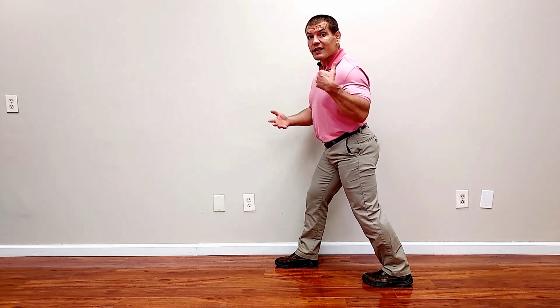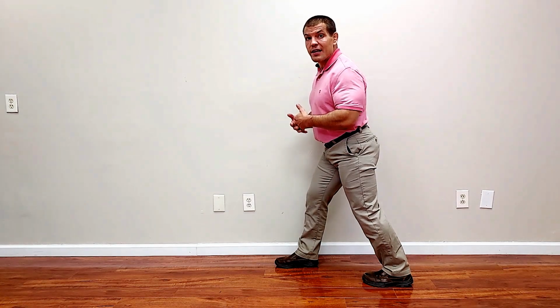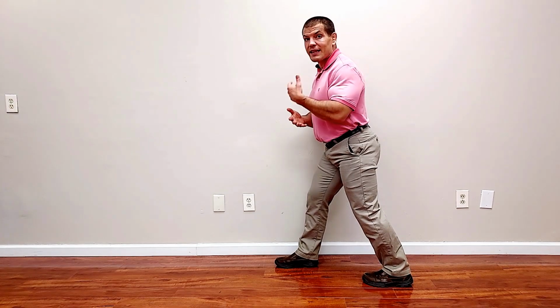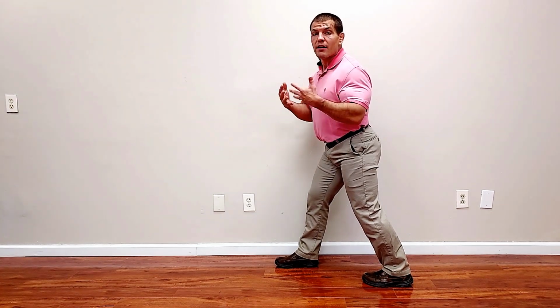The longer you hold the end range position of the stretch, and it doesn't have to be an intense stretch, the longer you can maintain that end range, the better the muscle is going to get stretched out. So that's the first stretch for your calves.